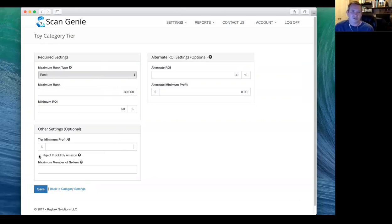You can also set whether you want to reject anything that's currently sold by Amazon. Which, like I said, if I was going to use this option, I would use it in one of these tiers, and probably in a higher rank tier. And then the maximum number of sellers allows you to say, if you don't want to buy an item that has more than 20 sellers or something like that, you can put that maximum number in here, and it'll take that into account as well. And if it had 22 sellers, it wouldn't recommend buying that item.